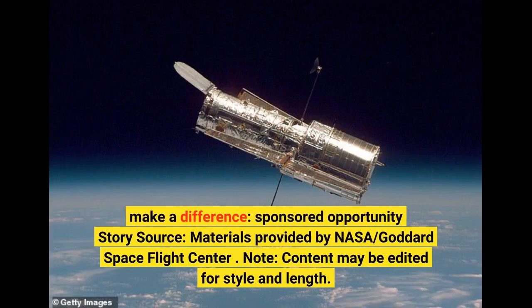Materials provided by NASA Goddard Space Flight Center. Note: content may be edited for style and length.